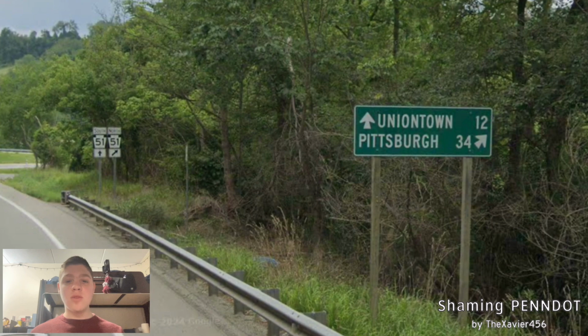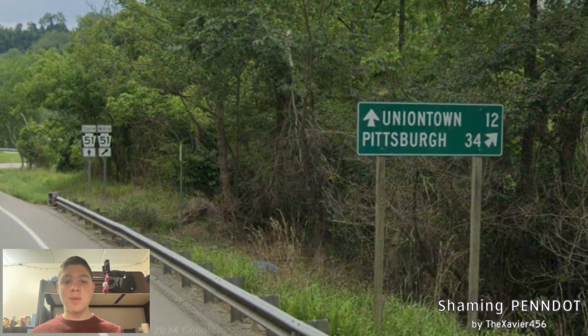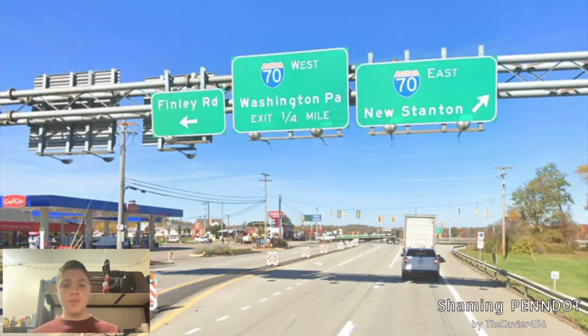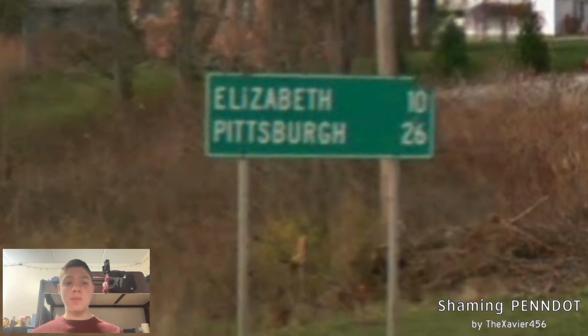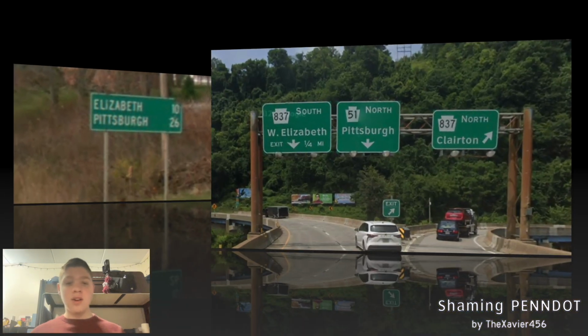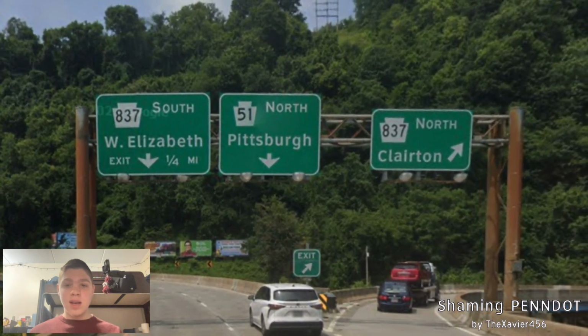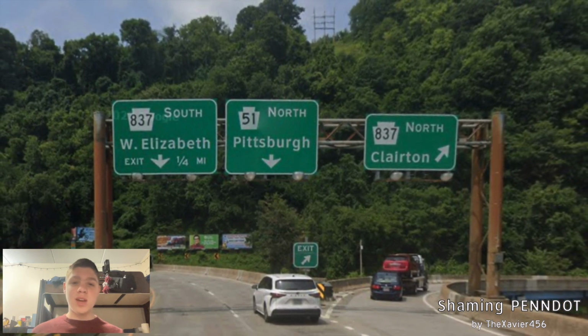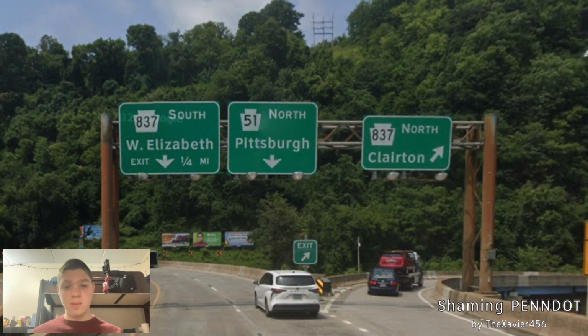But once we meet with PA 201, and this is on PA 201, we are getting Uniontown and Pittsburgh as you would expect. Here we get this mileage sign with Elizabeth on the top line and Pittsburgh at 26. Perfectly done. Here we meet with PA 837, and it is signed north for Clairton, and we're still signed north for Pittsburgh, and we get PA 837 south for West Elizabeth for whatever reason.